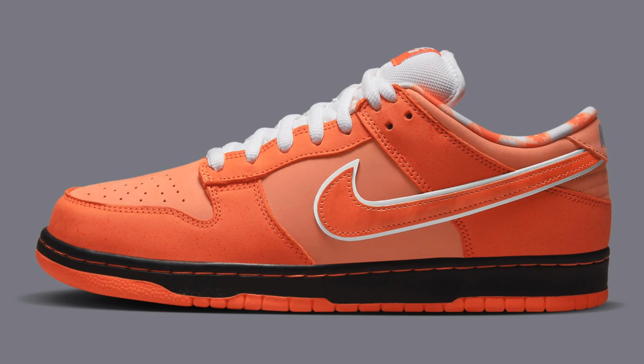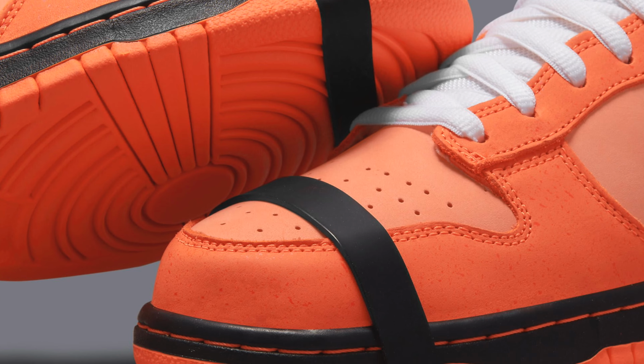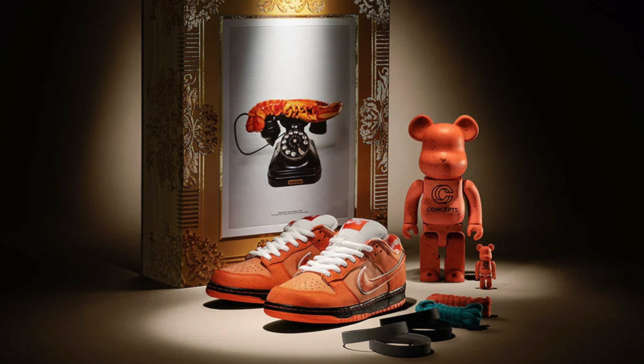I just love that the whole sneaker just basically represents a lobster, right down to the details of the plaid sock lining and the bands at the front of the sneaker, which you can take off if you do want to. Also, if you were to pick up the special edition box, you are getting so much more than just the sneaker, which is pretty cool.